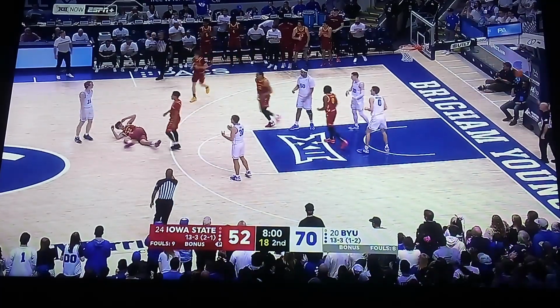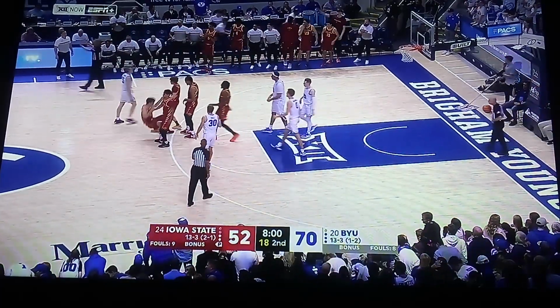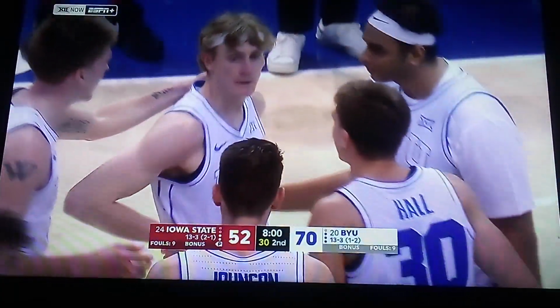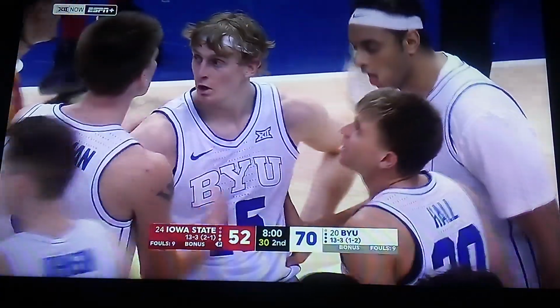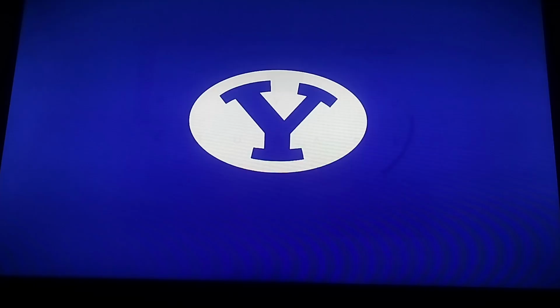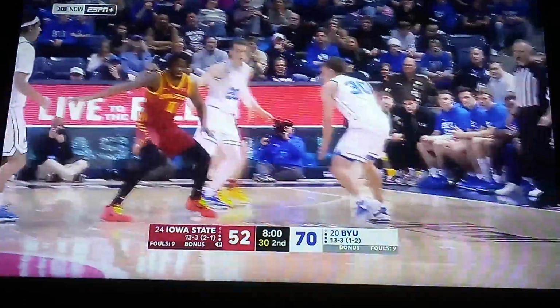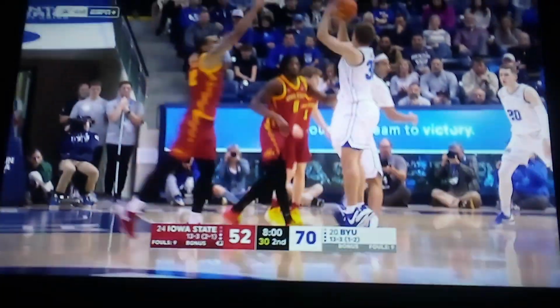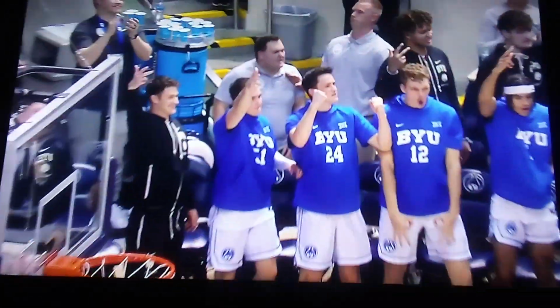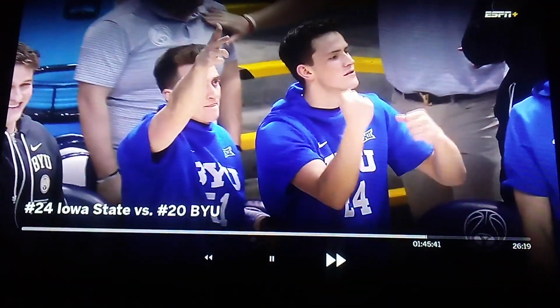All 14,000 on their feet. And Momcilovic fouled, and he'll get 3. Well, Sean, in the first half Spencer Johnson carried BYU. Second half is some playmaking, 7 assists on the night. But here's some scoring from Dallin Hall. That BYU bench loves it.